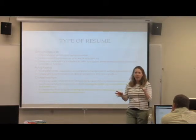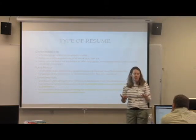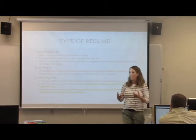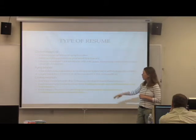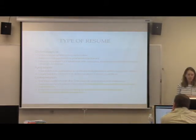And there's no set way to do a resume. Different people like resumes in different ways. But a lot of employers, when you look at information about resumes these days and they do polls, a lot of them like this combination because they do like to see your work experience in chronological terms, but they also like to know what your accomplishments are and what your key skills are.